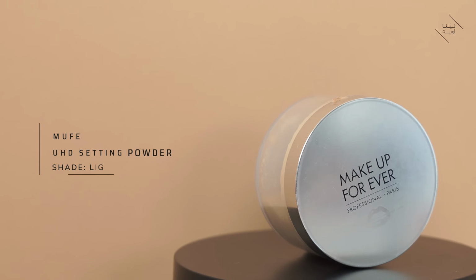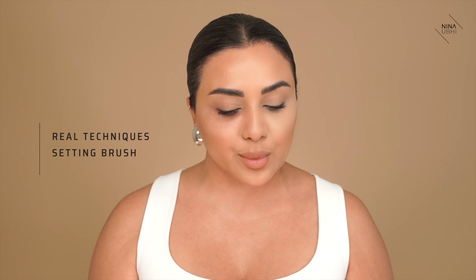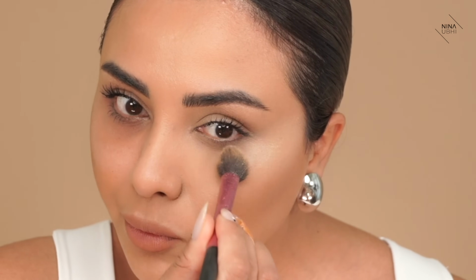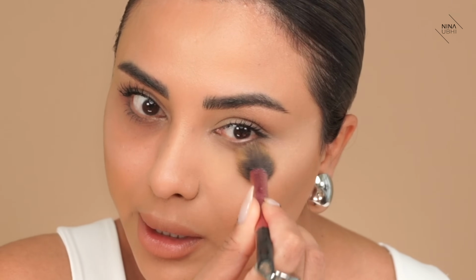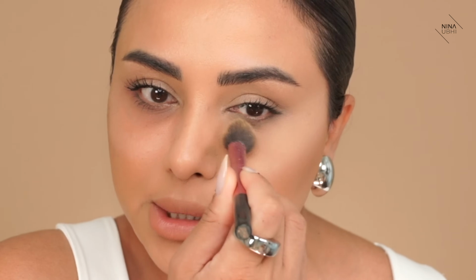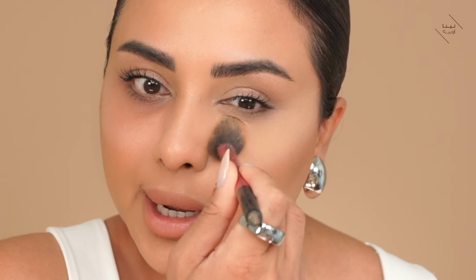I do feel that I could probably go in with another layer, but we're gonna keep it the same for each one. Now I'm gonna be using my loose setting powder each time to set it, because that's what I would usually use to set my under eye area. So I'm using my Makeup Forever Ultra HD powder in Light Banana, and then I'm just gonna set it with a brush. So I'm not gonna bake or anything, because I know that not everyone does bake. So I'm just gonna get a brush and then lightly press it over so that we can set the area to see what this sets like. And I am gonna have a closer look in the mirror in a sec, just to explain what happens here and how it looks.